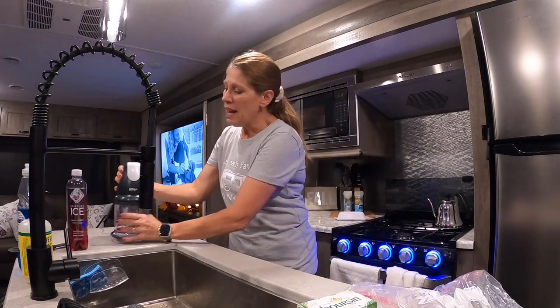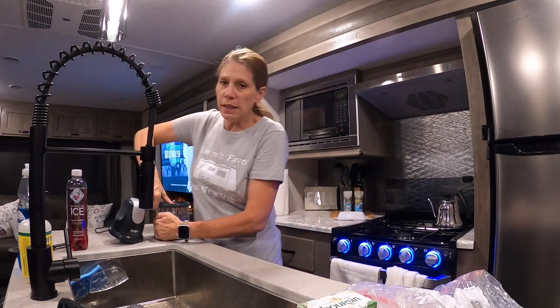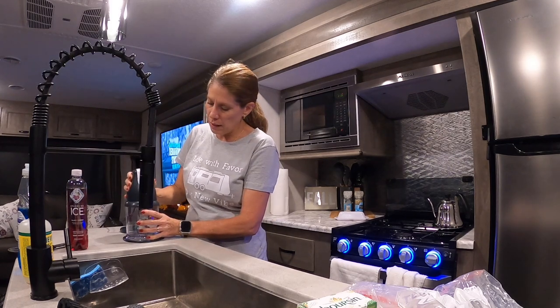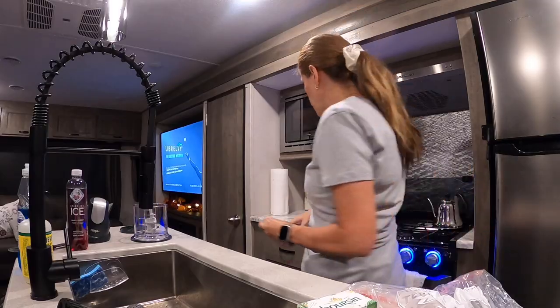I love it. And this little Ninja, $20. It's the best little Ninja, I'm telling you. And it has this lid. You can put the lid on it, it just goes like this. Super fast, super good. It's a great little Ninja. I have one just like it at home, a little bit bigger too.